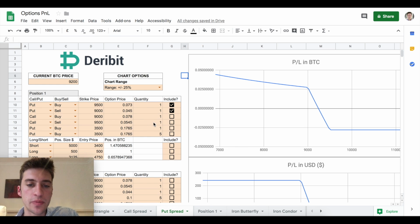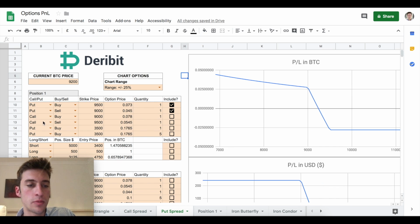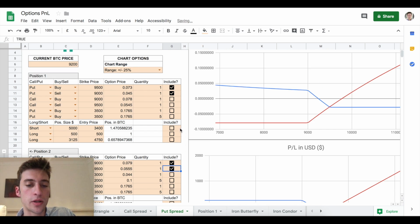Now, the interesting thing about these is when you combine them, you can use both a call spread and a put spread together. Let's do that. So to do that, I'm going to copy these values here, and actually I'm going to copy all these. Boom. I'm going to put that, pun not intended, put that here. And let's go look at what this would look like in combination.